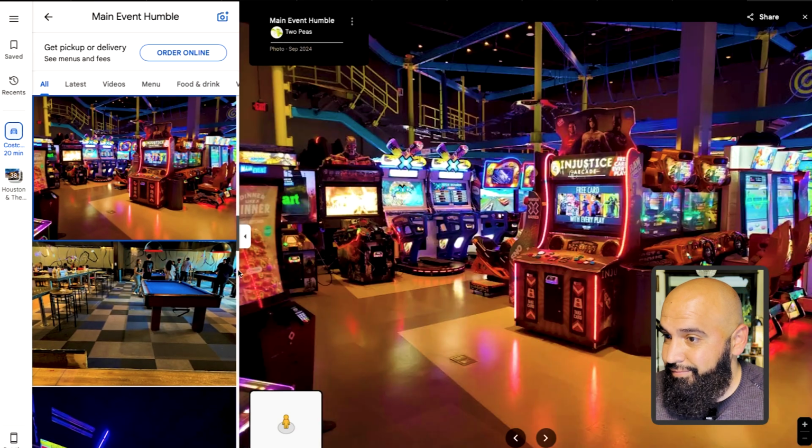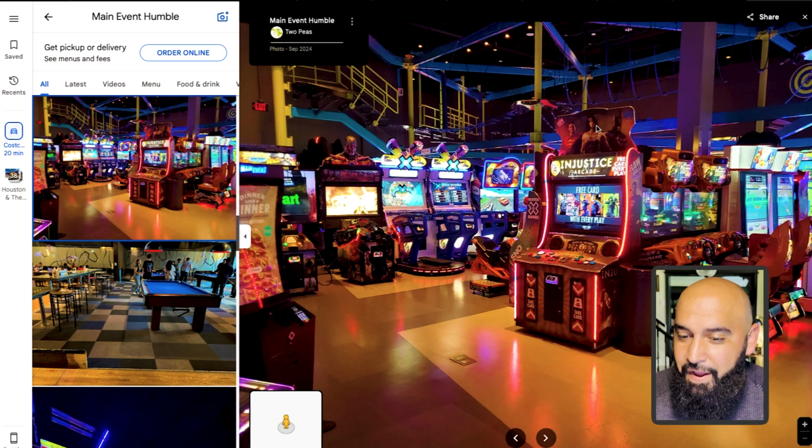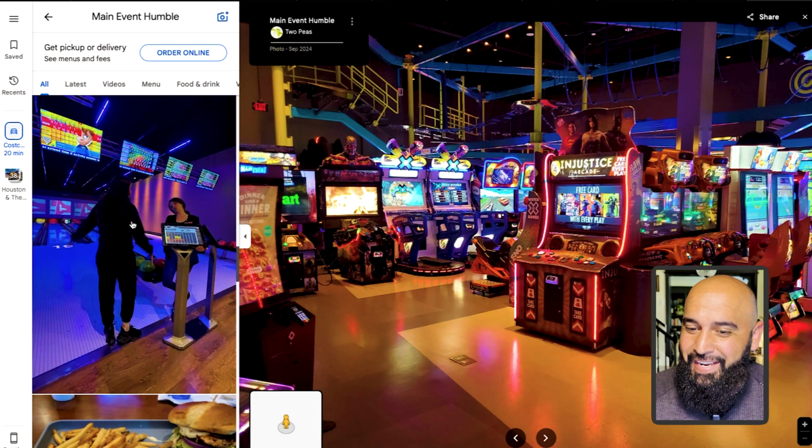So let me see if you can see some more pictures. It's arcade, then you got this whole, I don't know what you call it, not jungle gym, but someone tell me the word I'm trying to think of when you're trying to climb through stuff, whatever you want to call it. I can't think of it right now. Like I said, it's been a long day.